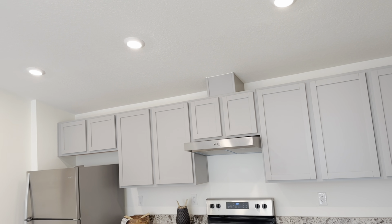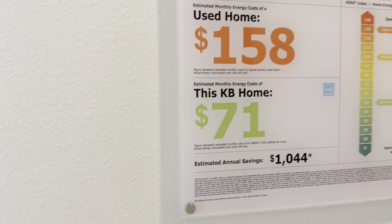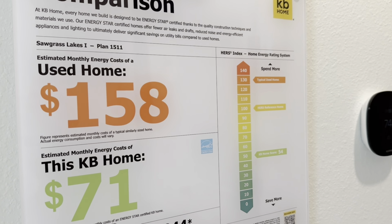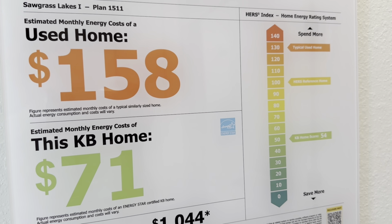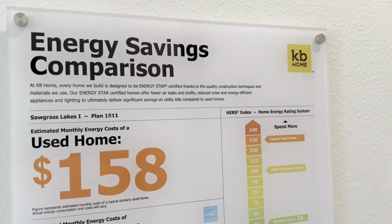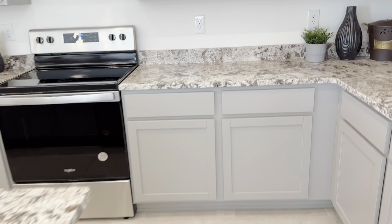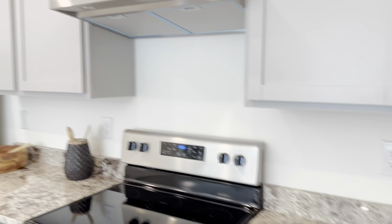And if you know, this is an energy saving home with all of its features. Energy Star certified home. Its insulation and air conditioning unit, as well as its design.